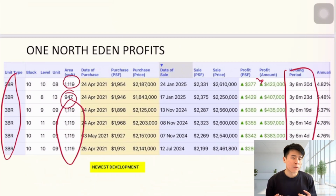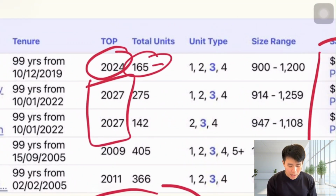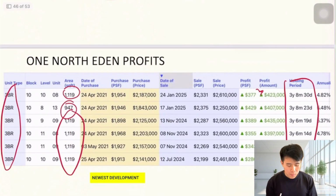Of course, here you have to look closely at what is the remaining stock on sale right now. One North Eden definitely is a smaller development, 165 units, but really I think in the One North area, as long as it's a place of convenience and within schools and shopping malls, people are still willing to make the adjustment and pay a higher price in this area, as seen by One North Eden profits. So this was quite interesting based on my own research.